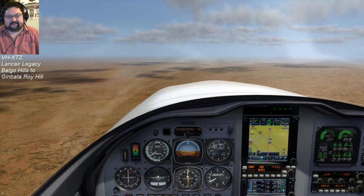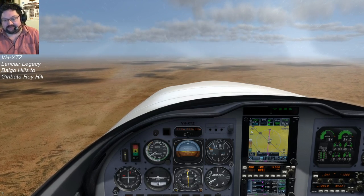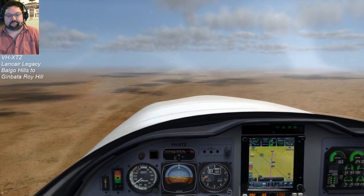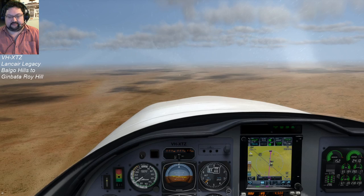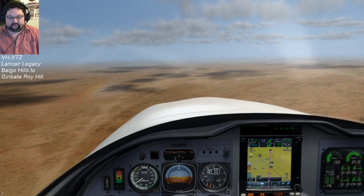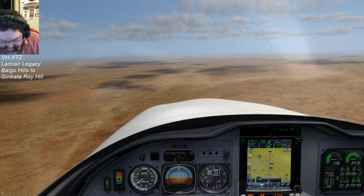I think it's Gina's name with a bat in the middle. Why Gina would put a bat in the middle of a name as an airport, who knows. Traffic Ginbata, X-ray Tango Zulu, Planetair Legacy at 4,500 on descent down to 2,900 on the dead side of the field. Joining the circuit from 10 miles, estimated circuit time is 2:03.